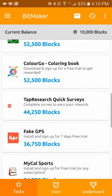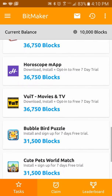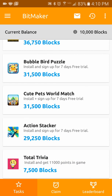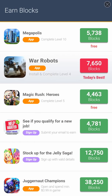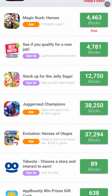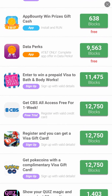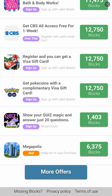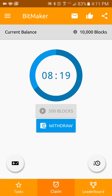Basically, these are all different apps in the App Store that you don't just download and get the blocks. You download it and you complete whatever the task tells you to do, and then you'll get blocks. Now you could also go back to the claim area here and hit this button on the bottom left, and you'll have some more options for blocks. You can download games, you could take surveys, you could do all this stuff in here. You could buy stuff with real money and then get blocks. There's a bunch of stuff, and all that you're going to be making is those free blocks, which will convert into either Bitcoin or Ethereum depending on what you want.